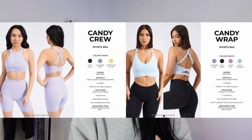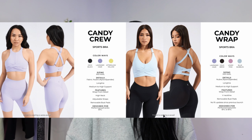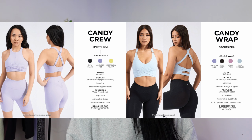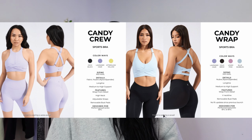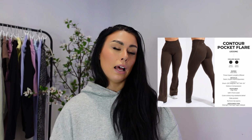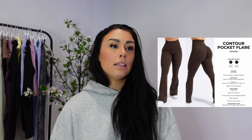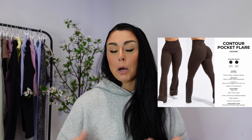Okay, so just wrapping things up, I don't have a lot of the other sports bras that are more, I would say, girly, and that's kind of why I didn't opt to get them, like the candy wrap. There's another one. I'll put a list here of all the other items coming out that I personally don't have, like the bend and snap dress. And there's a few other things out there like the flare leggings, but I already have the Journey Dark Brown flare leggings, so I didn't feel the need to pick up a pair of the pocket leggings.